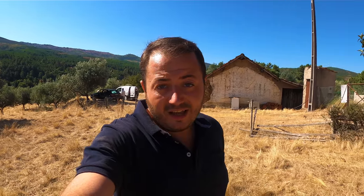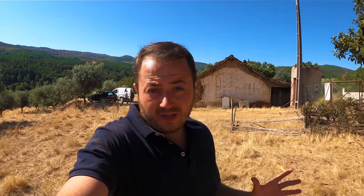Okay, so we've just left the house there, and obviously the house needs completely reconstructing. It's got good outer walls, and the inside needs completely gutting. That is, however, the only big expense that is required on the land, and that's the same with most farms around here in central Portugal.